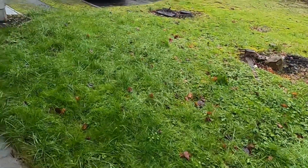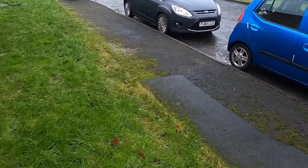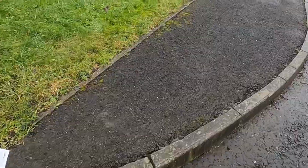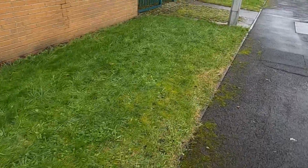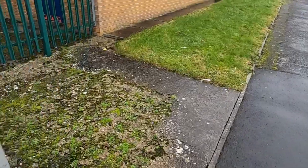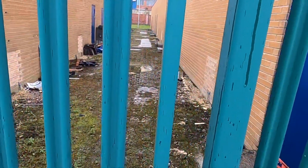Another site, a little gated access bit there. A couple of small grassed areas. It's very repetitive, shrubs and grass. I can see the moss everywhere. It doesn't look as if it's ever been tackled, I don't think, looking at it. Same again, just edges of grass along the estate, and areas to weed kill.